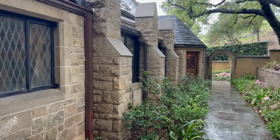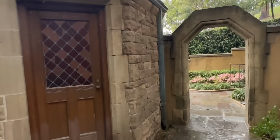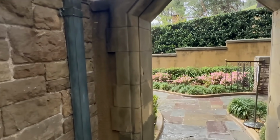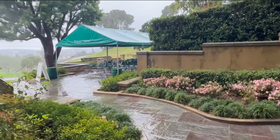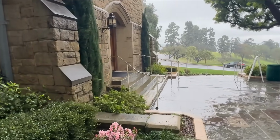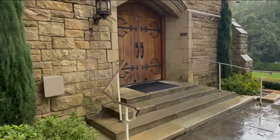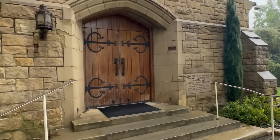Another celebrity funeral held here was that of Douglas Fairbanks Sr., the swashbuckling actor who played Robin Hood, Don Juan, and Zorro in the silent films. He died on December 12th, 1939 of a heart attack. If I'm not mistaken, Rex Bell's funeral was here as well, and Clara Bow, his wife, grieving Clara Bow, was here.